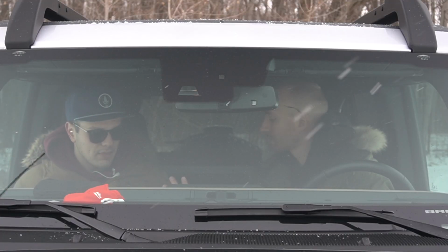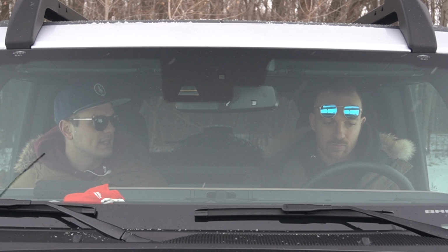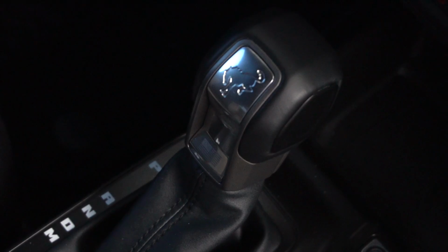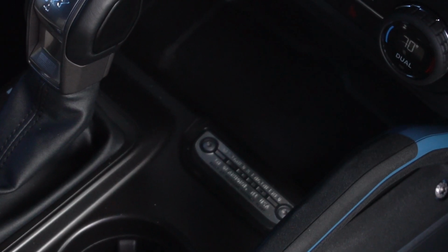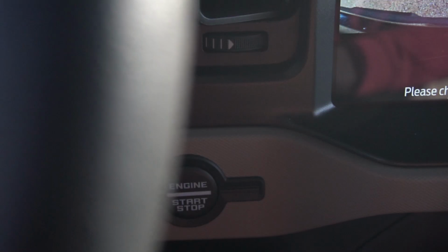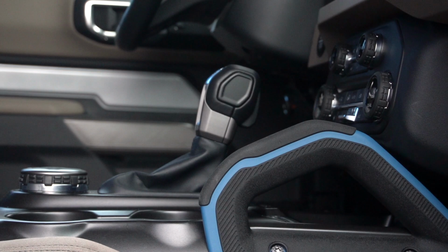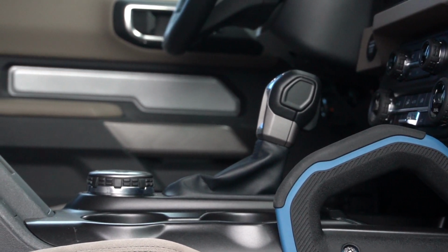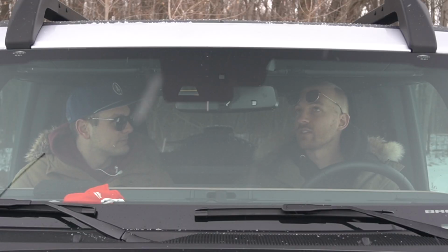But overall, I think the interior is really well done. I think the thing that I like is they've gone really deep in the Bronco logo and the Bronco brand, but you still have some Ford stuff. So you've got this Ford placard right here with the nuts to look like the Bronco's front fascia. You've got this engine start stop button, which looks like the headlight, and this blue accenting on your grab handle. And the only place it says Ford is on the back tailgate. So it is really cool. I think they did a fantastic job on the exterior and the interior as well.